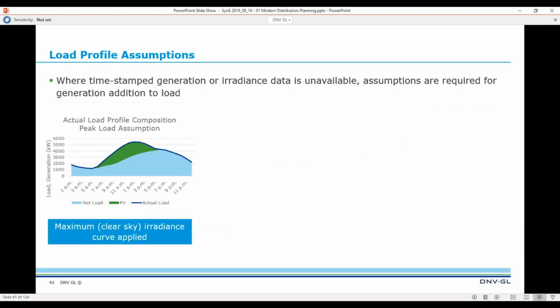So the assumptions that we have to make when we're dealing with generation is we have this net load curve, probably from the SCADA, which would be the light blue area here. And then we have to figure out how much generation we're going to add back into that to get to the actual customer load curve. And if we're dealing with just this kind of irradiance curve from Synergi, which has no link to what historically happened, then we're just going to assume the worst case to make it conservative. So when we're looking at the peak load curve, we might assume there's a clear sky profile, the maximum irradiance that we could have for that month of the year, add that back into the load, and we get this dark blue curve on the top.